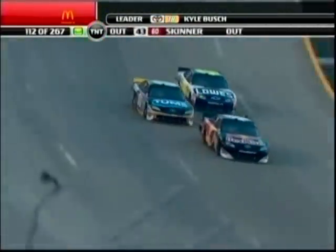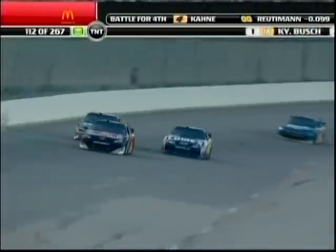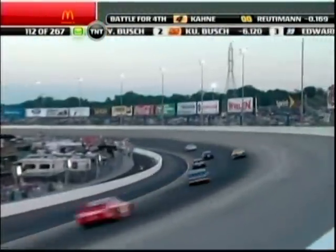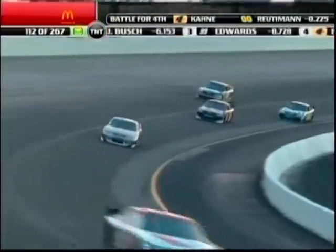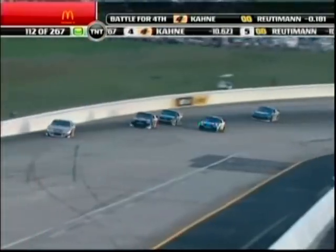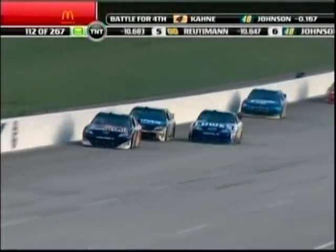Should point out Marcos Ambrose is two laps down now. He had to make another pit stop. He's out of sequence because they didn't get the car full of fuel on that opening stop of the night. And now we got a great battle inside the top five, Casey Kane, Jimmy Johnson, David Ragan, all going at it for fourth.